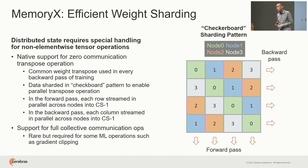In the forward pass, every row can be streamed in parallel across all of the MemoryX nodes towards the CS2s. And in the backward pass, all of the columns can be streamed in parallel across all the nodes to the CS2. Just by streaming the weights in a different order and performing the same computation, we can perform the transpose operation without any MemoryX to MemoryX communication. In addition to this, we also support a full range of collective communication operations that are more rare, but are used in some ML operations like gradient clipping.